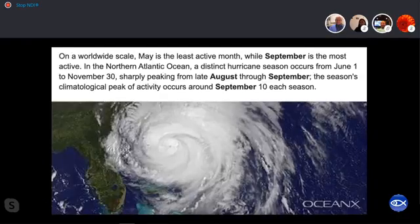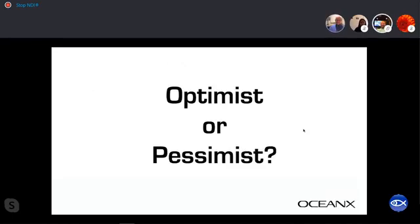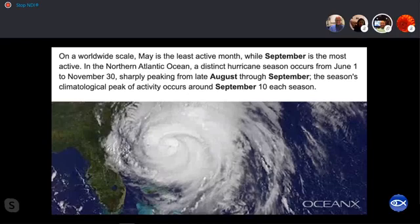So, an optimist or a pessimist? I consider myself an optimist. However, there were a couple of things about this charter that worried me, and they worried me a lot. Here's one, and there's a little clip from Wikipedia. Hurricane season. And if you read that, the highlight of hurricane season off the eastern seaboard is September. And guess when this charter was? Middle of September. So that was one.